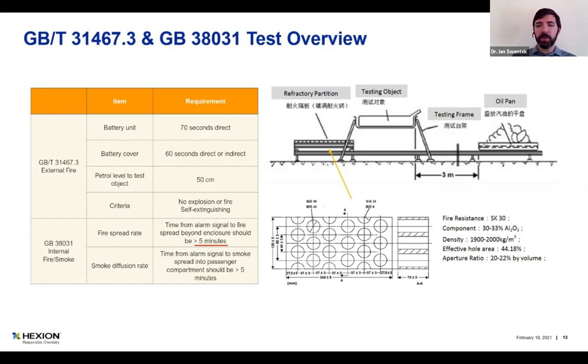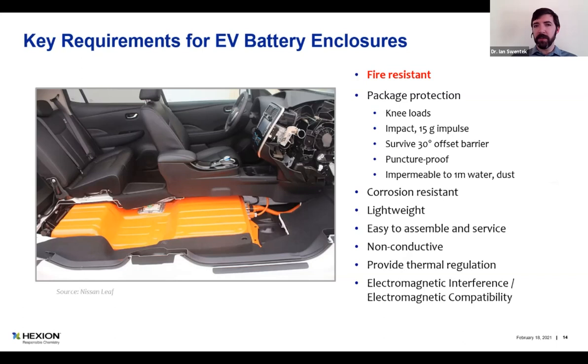Back to your comment a moment ago, Shawshank, and some of the questions that might have arisen: what are the other key requirements? We've talked at length about the fire resistant requirement, so I won't go into more detail there. There are the mechanical package loads. Depending upon the specific vehicle, these are generally categorized as the five loads you see there: knee loads, impact loads, offset barrier, has to be puncture proof, and impermeable to water and dust.